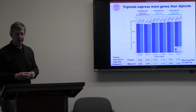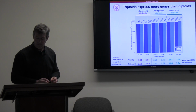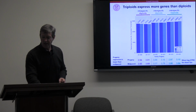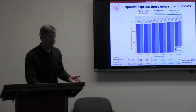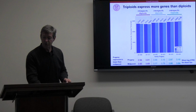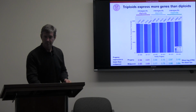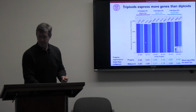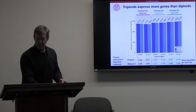Okay, just to quickly go through some of the main conclusions. The first one being that triploids express more genes than diploids. So when we look at the total counts of genes that are expressed in the triploid progeny, we see that there are thousands of additional genes expressed in the triploids than in the diploids. So that may be one clue right there. Interestingly, the overall levels of expression tend to be lower in the progeny than they are in the parents.